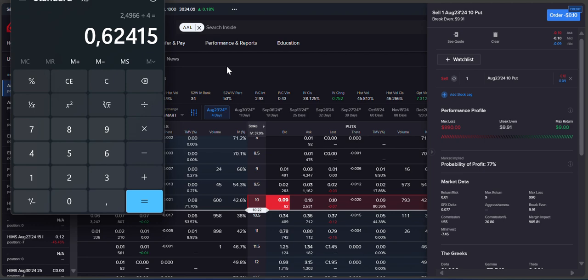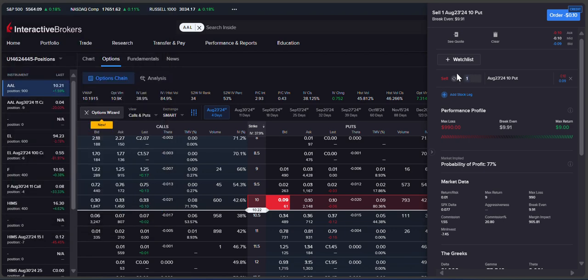We will, in this case, we are going to do this. But of course, the position will be rather small. Let's build up slowly. And so let's see how this trade goes.